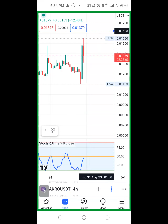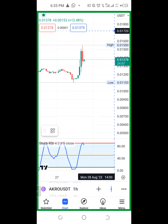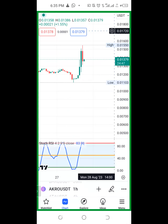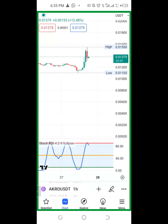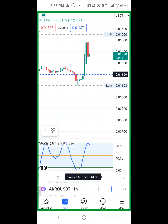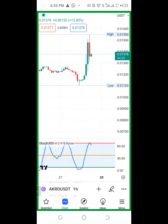Let me look for a lower time frame. This is a very, very good example. You will see here that the only way you can understand is if I draw a vertical line. If I draw a vertical line, it will help us. Let me draw a vertical line here. You can see this vertical line here.